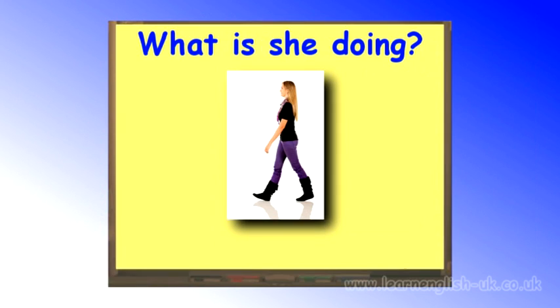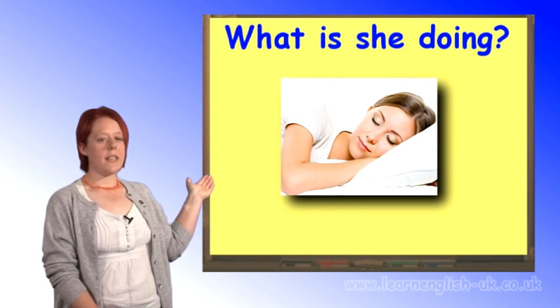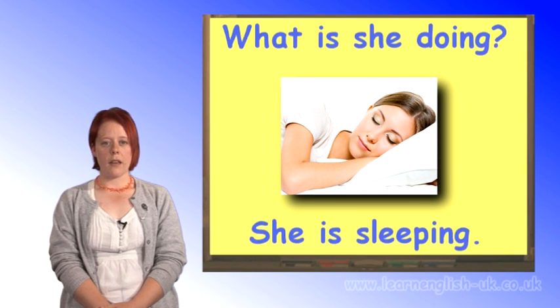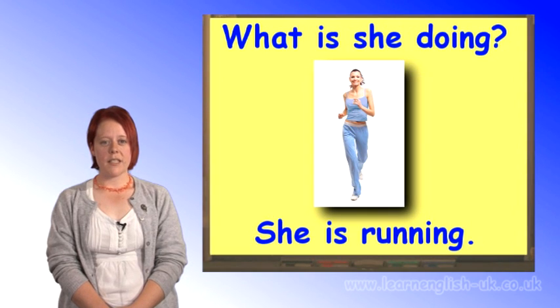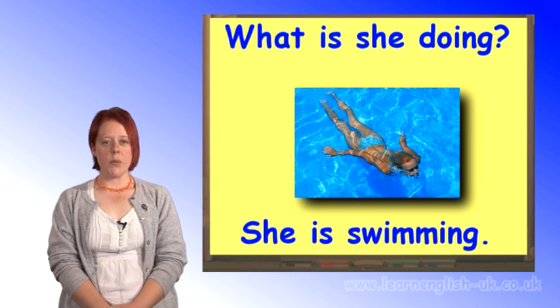This is a woman. Bella, what is she doing? She is walking. Yes, she is walking. Sam, what is she doing? She is sleeping. Yes, she is sleeping. Bella, what is she doing? She is running. Yes, she is running. Sam, what is she doing? She is swimming. Yes, she is swimming.